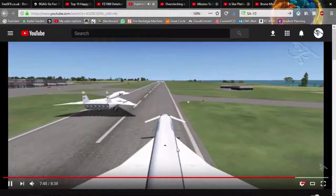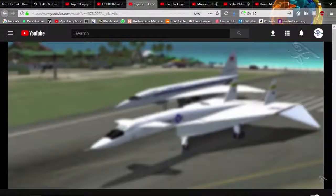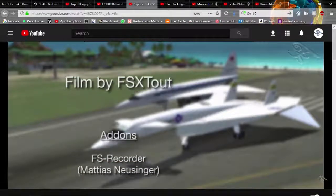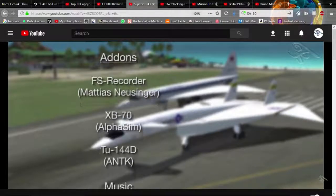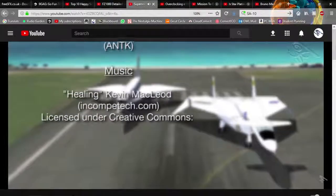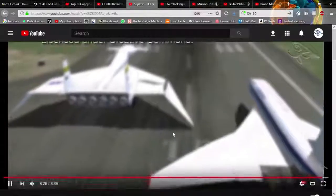So when I flew the second XB-70, which would be replaced by this aircraft, I remembered that I stalled, so I flew in kind of quickly, and that's why the TU appears to arrive first, and that landing was decent. Oh, look at this ending. I filmed this, it looks nice. Yes, Kevin MacLeod's Incompetech. Yes, that looks nice. And somehow the tone fits the video. I was hoping for a Ride of the Valkyries kind of vibe, but this actually works.